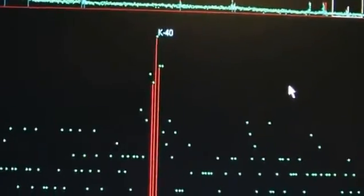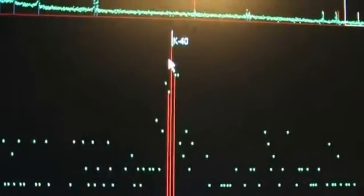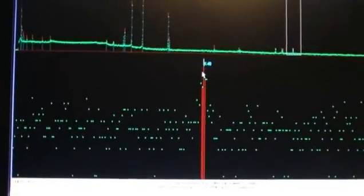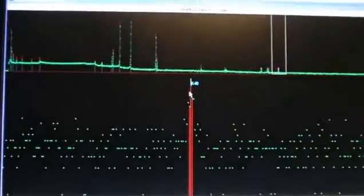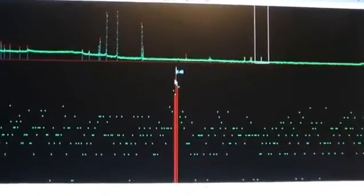Let's see if we can find that for you. There it is, potassium-40. So we know it's potassium-40 because we know where the peak is. It's at 1460. So what we can say about this sample is that what we said before is true, that the sample is extremely radioactive. The filter is extremely radioactive, and it contains high levels of uranium and lead-210 and cesium-137, all substances which are inside an apartment on the 20th floor of a block 300 meters from the Tokyo Tower.